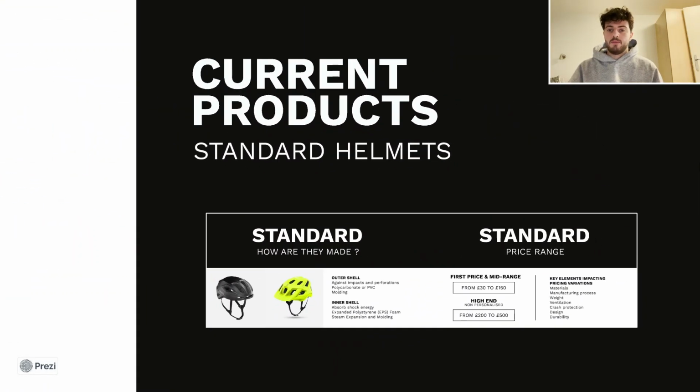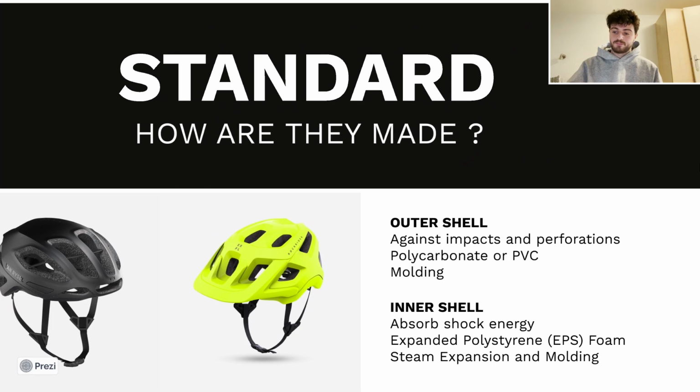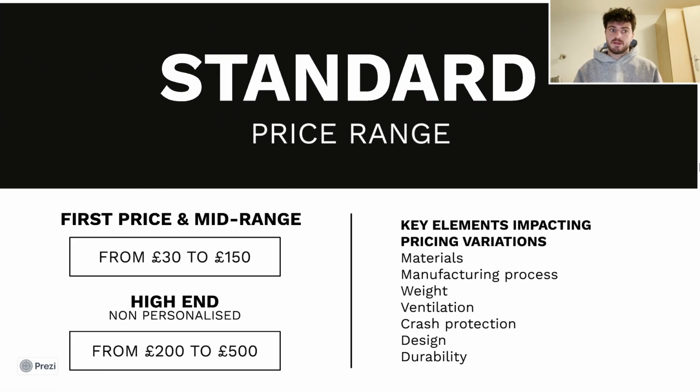So let's speak a bit more about the state of the art and the actual product. Actual helmets are made in 2 parts. You have the outer shell, which is there to protect against impacts and perforations, and the inner shell, which is there to absorb shock energy. You can find helmets in a huge price range, from £30 to almost £500. There are some key elements that could explain these pricing variations, such as materials, weight, ventilation, design and aerodynamics.